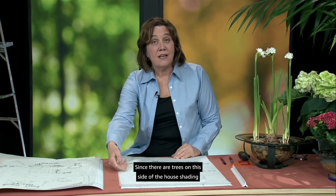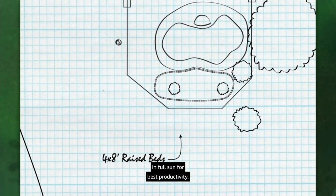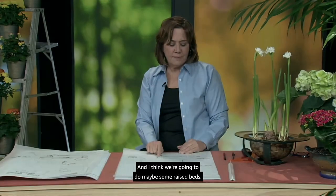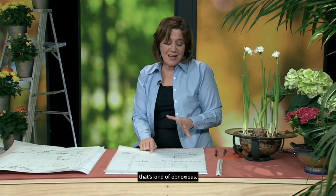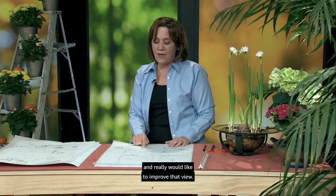Since there are trees on this side of the house shading the property, we really need to get that vegetable garden in full sun for best productivity. So we're moving that to the back behind the fence. And I think we're going to do maybe some raised beds. On this side of the house, we have a propane fill tank that's kind of obnoxious. It's easy to see from the road. The homeowners see it when they come home from work and really would like to improve that view.